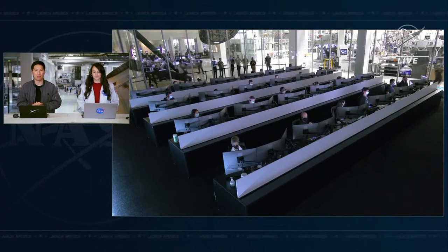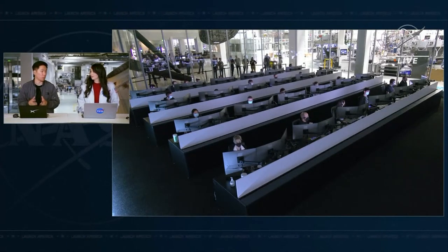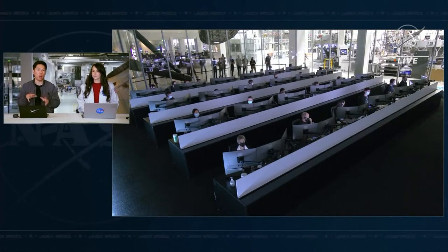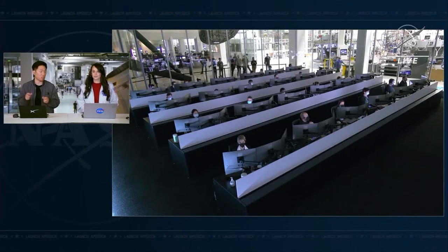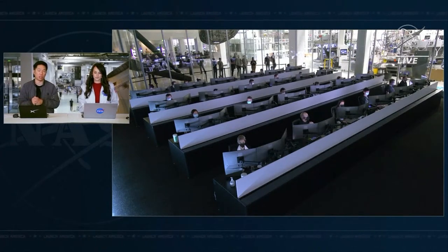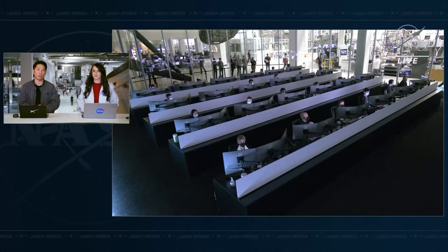And we're hearing callouts of soft capture ring retraction. That should complete in about 4 minutes. And then about 2 minutes after that, the hard capture sequence will start. This is where the 12 hooks around the outer ring will drive themselves into place and really secure Dragon to the International Space Station. And then hard docking should be complete in about 10 minutes from now.